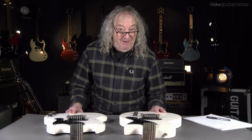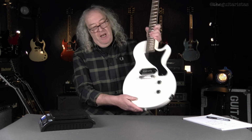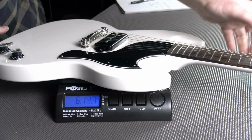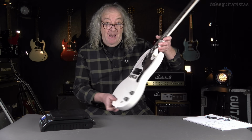I think what we'll do to start is weigh them, because one of the biggest differences is probably going to be the weight, isn't it? So let's find out. Start with the Billie Joe Jr. That weighs in at 7 pounds 13 ounces, which is of course 3.54 kilograms. And the Yungblud SG, 6 pounds 14 ounces, 3.14 kilograms. So there's about a pound difference.